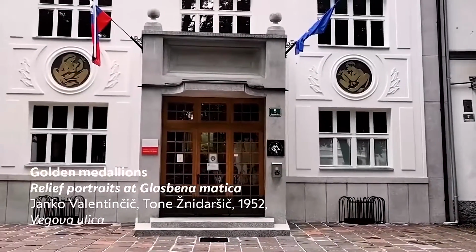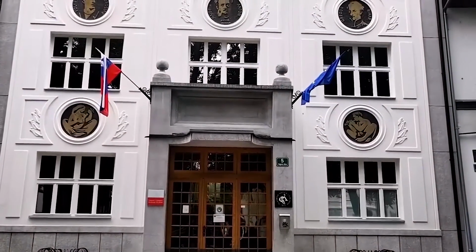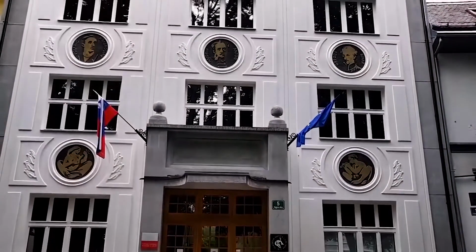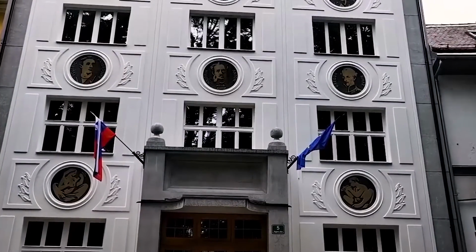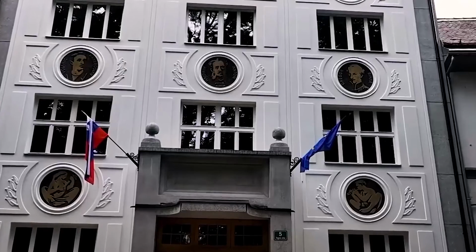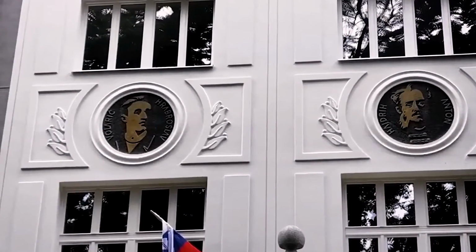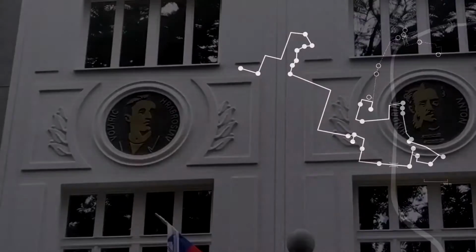The classicistic facade is adorned by gilded relief portraits of Slovenian musicians and complemented by two mythological figures. Extremely careful planning and consistent monochromatic imagery. Letterforms are reduced. Straight J, A lacks the bar, but creates a sensible LA ligature.